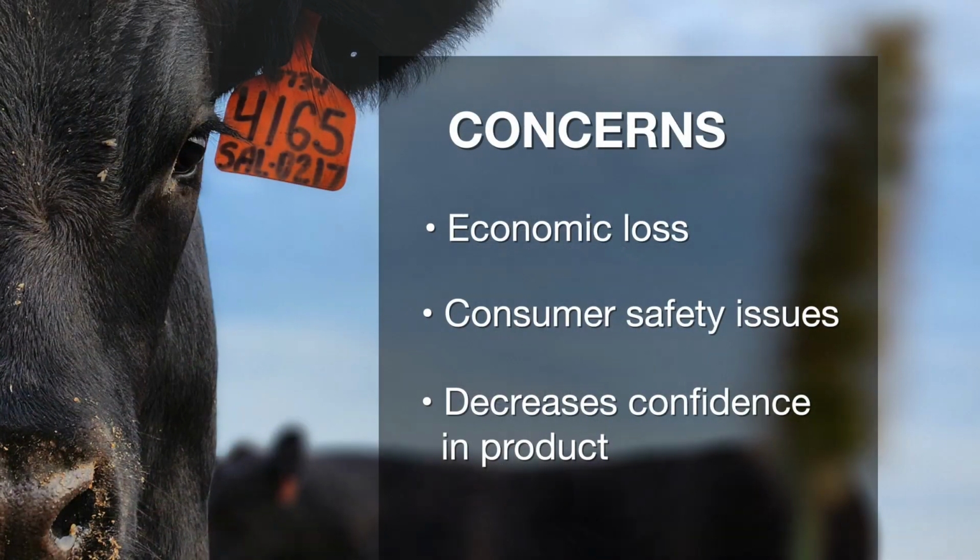Whether it's accidental or on purpose, that birdshot does not bounce off and go away. It ends up in a carcass and leads to a lot of concern. It's not only the economic loss in the processing industry, it is the potential that somebody chips a tooth eating a burger patty that's made out of it. It decreases consumer confidence in our product as a result of this.